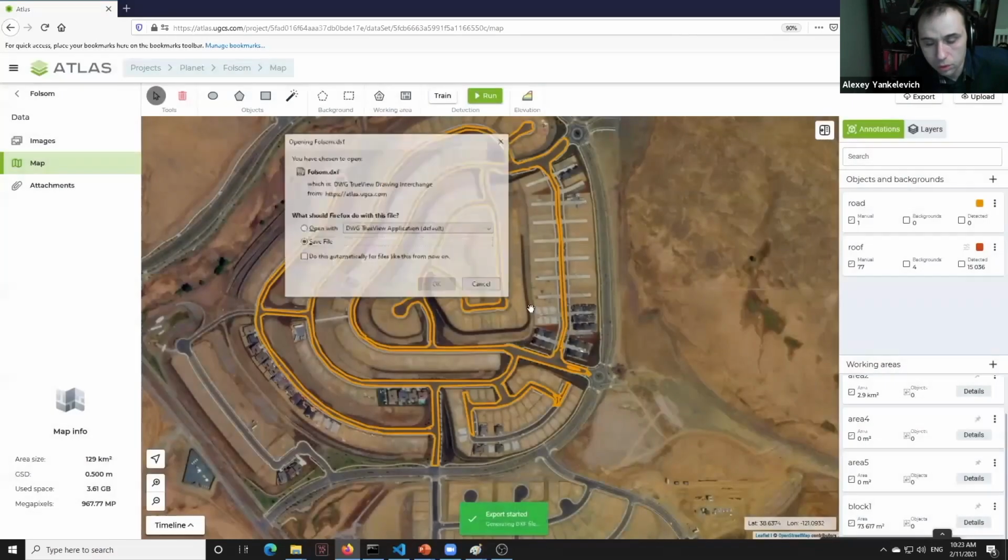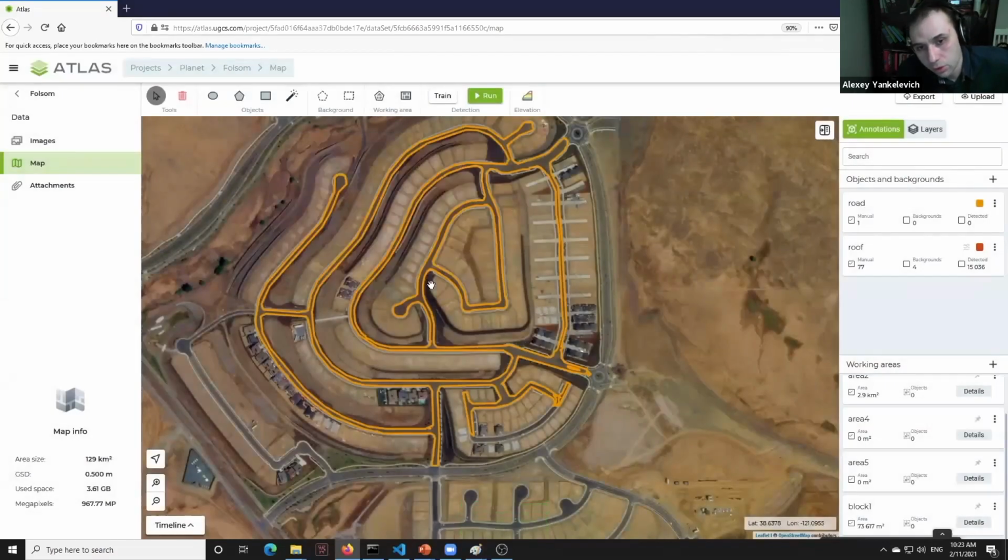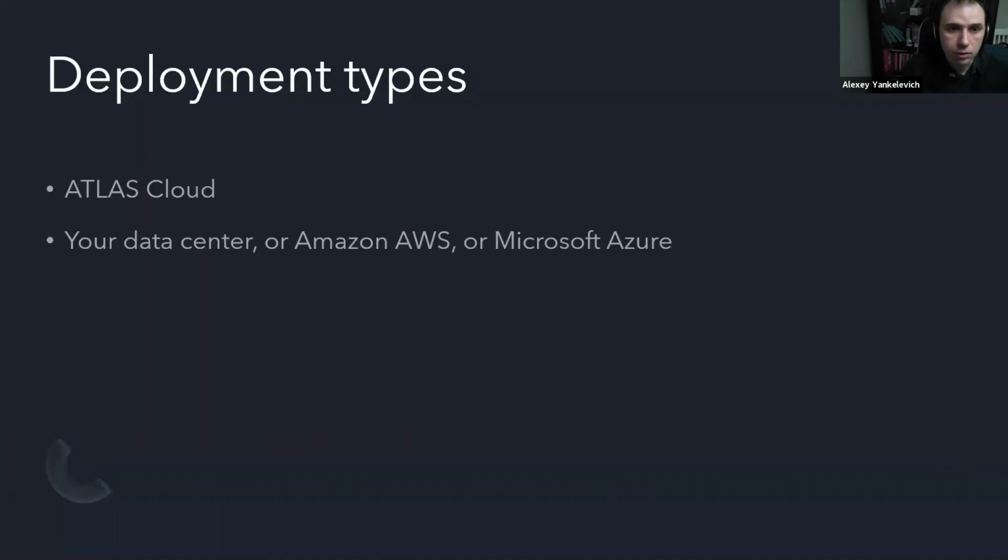Of course, you can polish it later, and also you can export this data as a DXF file and then play with it in your favorite GIS or CAD tool, like Autodesk Civil 3D or ArcGIS, or whatever you want to use. So that's another example. Let's move on.